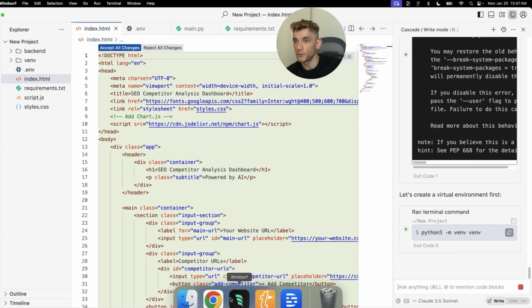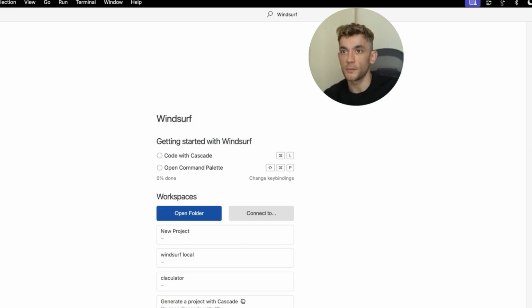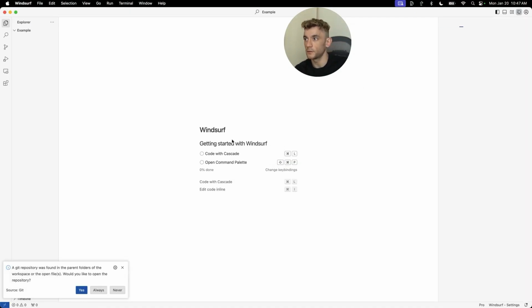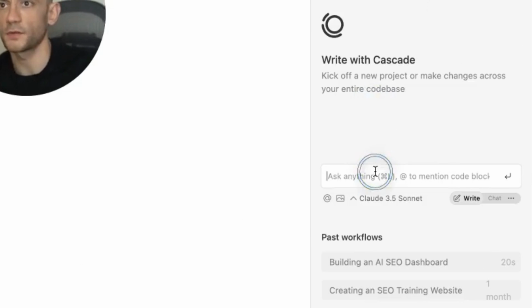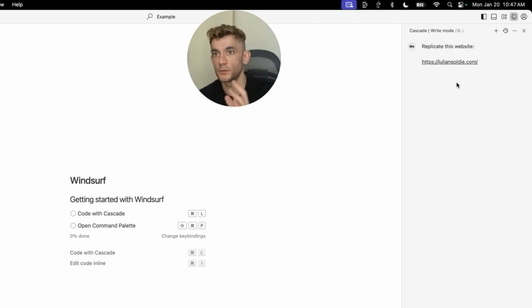And also what we can do here is if we select between different projects here, we can go back to a new project, open up a new folder, click open here. Then we'll start coding with Cascade. So you want to click code with Cascade. And using the web search feature, if we say, for example, replicate this website, and I'll just paste in the domain, we can also clone websites.